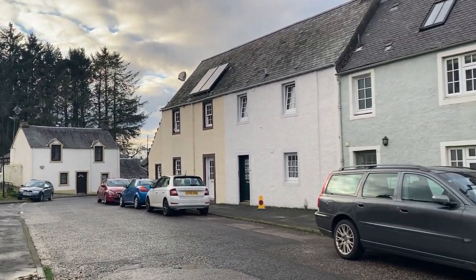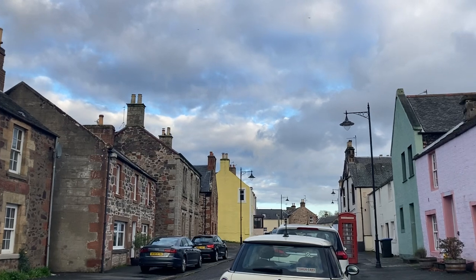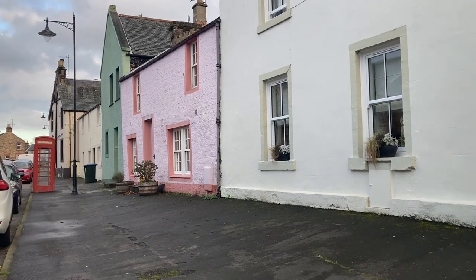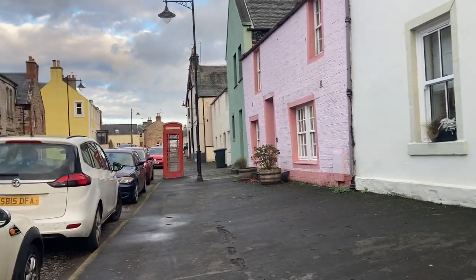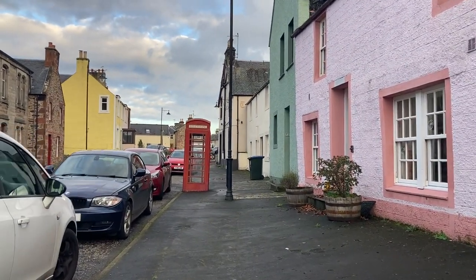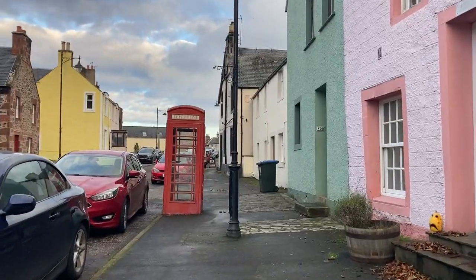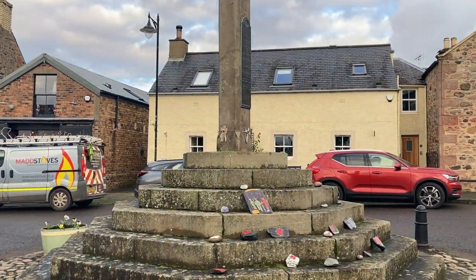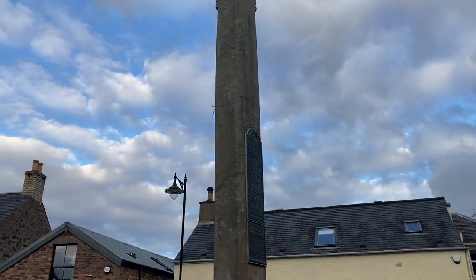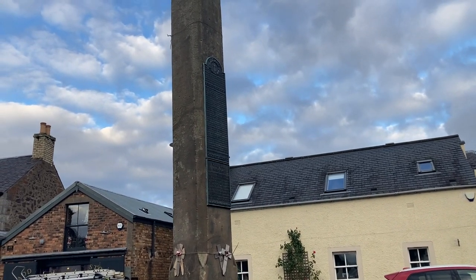So this is the main street in Abernethy. Some very colourfully painted buildings. You can hear how quiet it is. The museum and the round tower are down this way. So we've got the market cross here in the centre of the village, and there's a couple of wee plaques on it as war memorials.